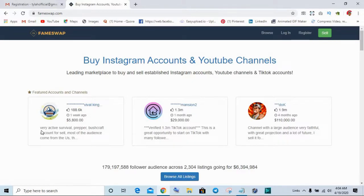So as you can see, someone added an account which has 186.6k Facebook likes, and he's ready to sell it for $5,800. So on this platform you can buy and sell accounts: Facebook accounts, YouTube channels, TikTok, Instagram accounts. You can buy and sell here.